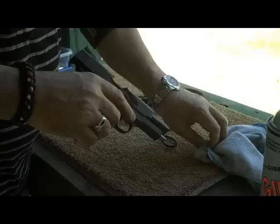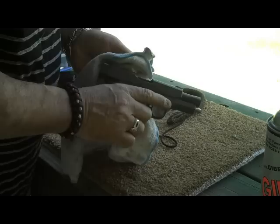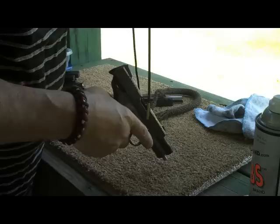No, it doesn't get the feed ramp and all. But I really didn't shoot that much. We have to worry about the excessive corrosion. Might even do that twice, just to make sure I got everything around that feed ramp, and next time we shouldn't have any problems. Not that we had any problems today. Both guns performed flawlessly.